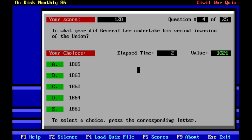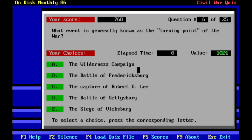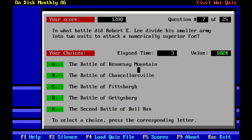In what year did General Lee undertake his second invasion of the Union? Oh boy. Yep. Surrender papers were signed where? Appomattox Courthouse, Virginia. Yep. What event is generally known as the turning point of the war? The Battle of Gettysburg. In what battle did Lee divide his smaller army into two units? Oh no. Was that Chancellorsville? Yeah, it was. Okay. Oof.